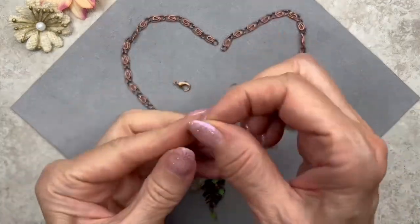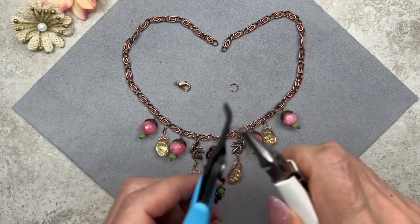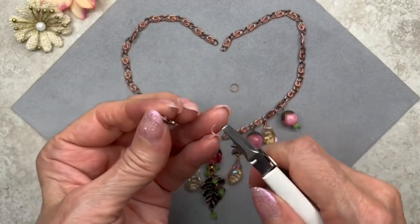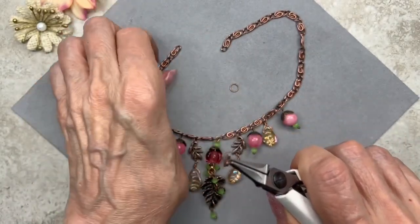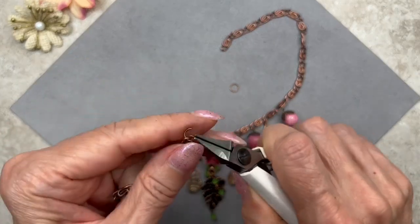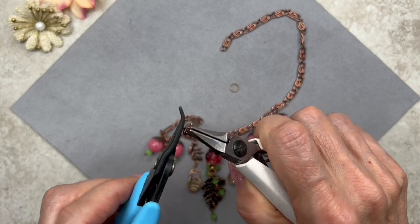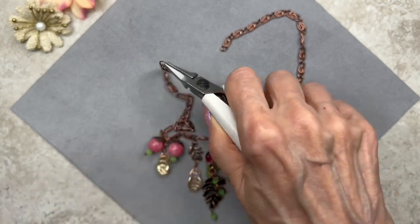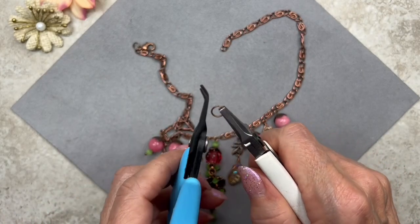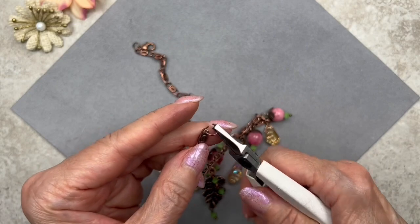So let's go ahead and open up this jump ring. Connect the lobster claw clasp. And now let's connect it to this side. This is the right side of the necklace. And now let's open up this other jump ring. Connect it to this side of the necklace.